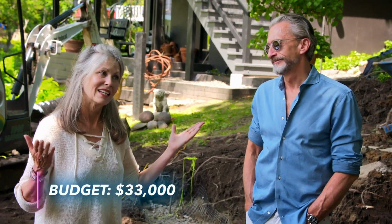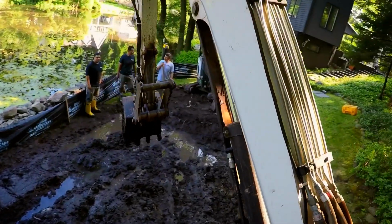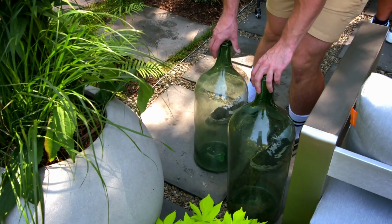Okay. It's clear who the boss is. Yeah, which, no question, I like that. With everything we've gone through, with the excavation and the water and the overage on the budget, I'm just so glad to finally see this space take shape.